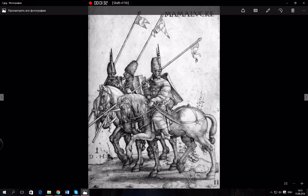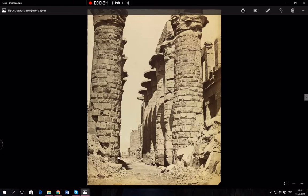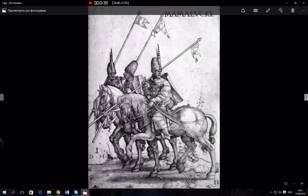So I don't think those guys would have to repair and reconstruct those columns, because they were warriors, and eventually they were only capable of destroying, just like Napoleon was. He was shooting those sphinx and pyramids with rifles and guns.